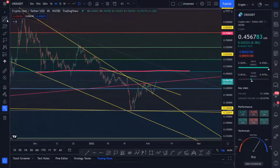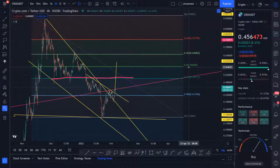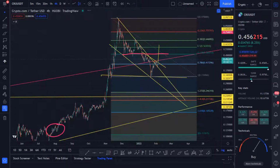Now the price target for this pattern is right over here, at 59 cents, a little bit above the 0.5 Fibonacci level. If we can get here, there's a lot of price accumulation and selling of what happened here, okay? Maybe we can try to get to 64. But yeah, guys, this is it for CROCOIN. It's looking pretty decent to me at the moment.